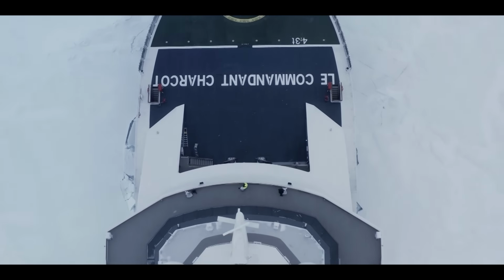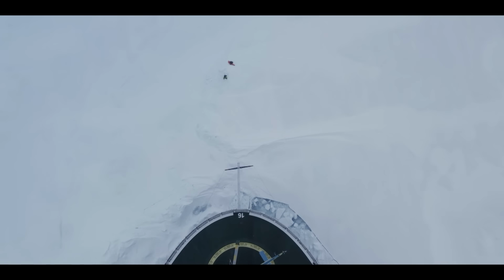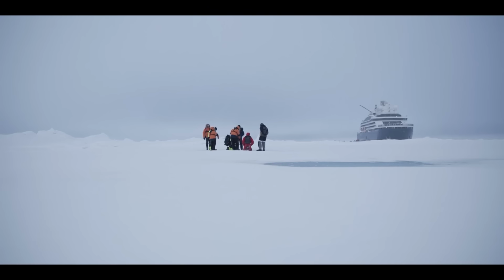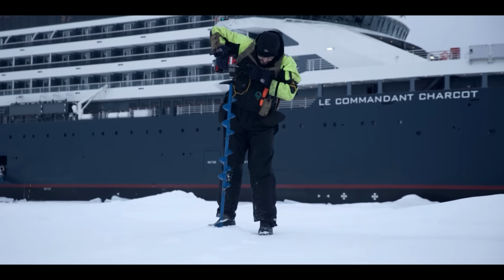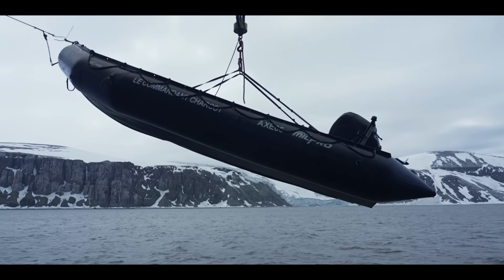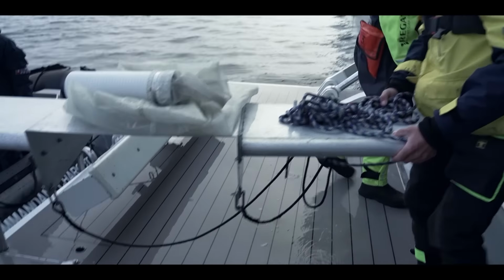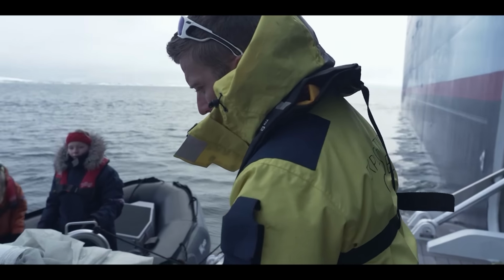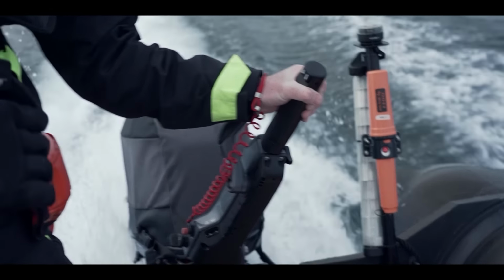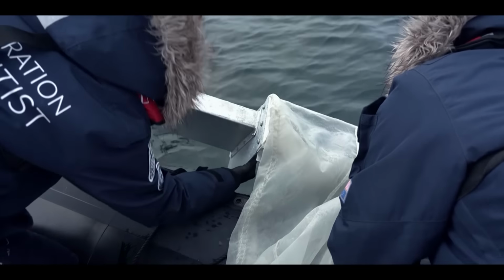The arrival of this extraordinary vessel in the world's most remote regions sparked an innovative idea among its designers to include scientific facilities on a cruise ship. The Commandant Charcot was built to provide cruises to our passengers, but given its capability to reach extremely isolated areas, it can also be an incredible opportunity for scientific research.